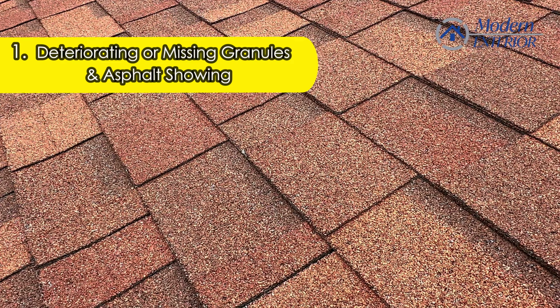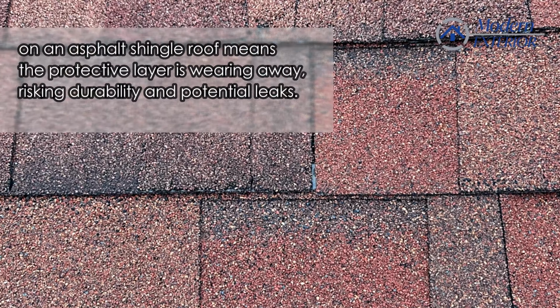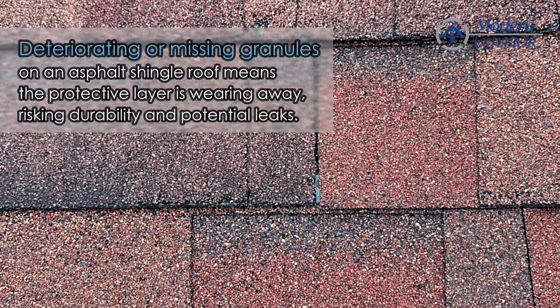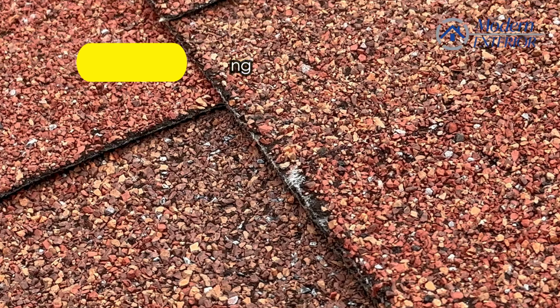Thought I'd take the time to tell you what granule loss looks like on roof shingles. If you did have granule loss, what it would look like is you start to see the granules deteriorating and you would see the asphalt showing. And then even beyond that, you start to see the fiberglass showing.